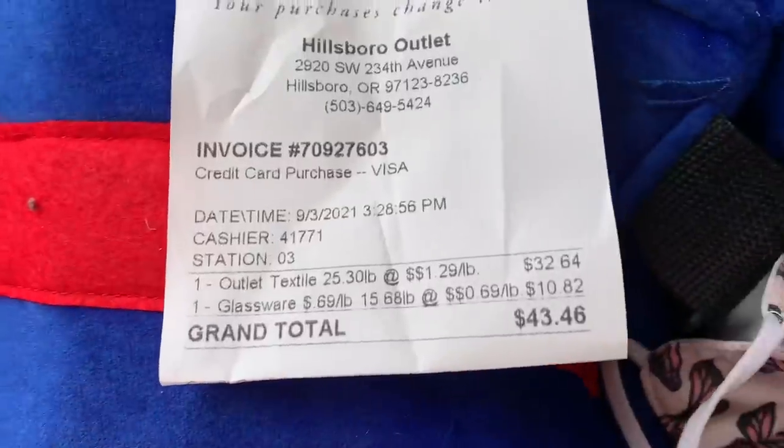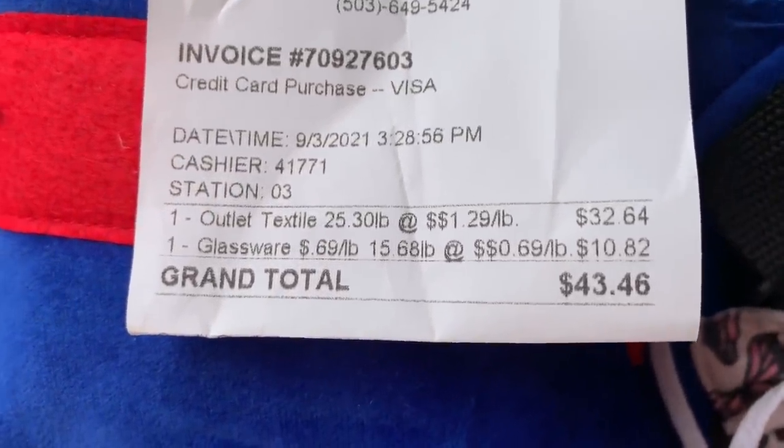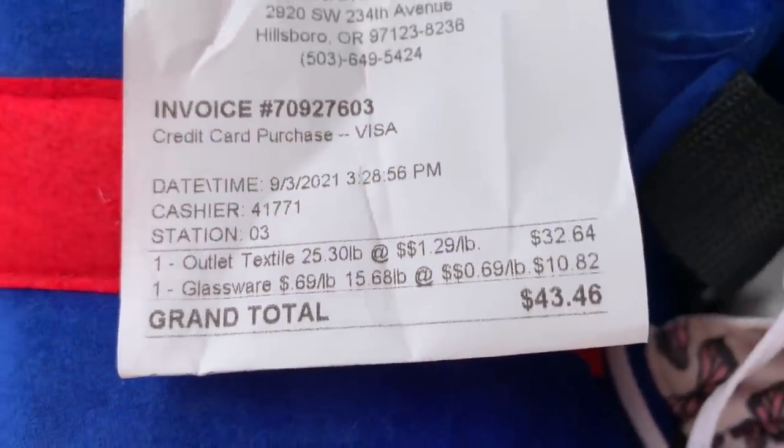Let me show you how much I spent. We got 25 pounds at $32.64, and then I rang up the set of three glass vases, and that came to $10.82. So although they were extremely heavy, $10.44 for all three of them. And they're so beautiful and amazing. I had to get them. But let me show you everything right here, John.